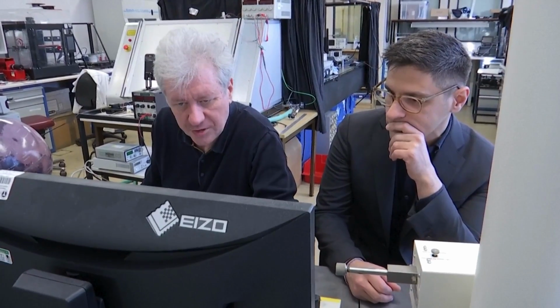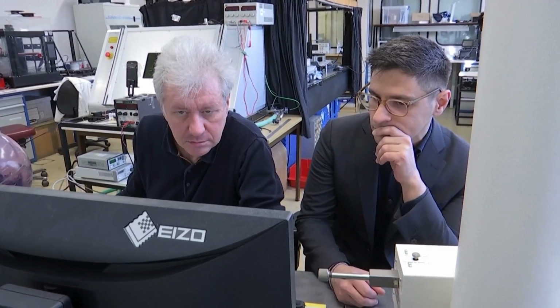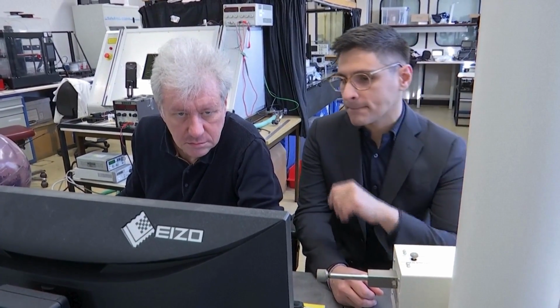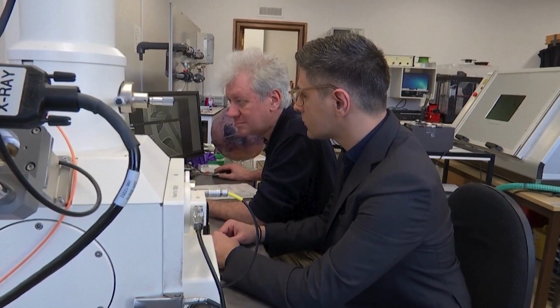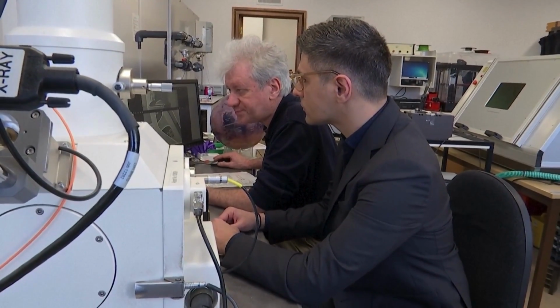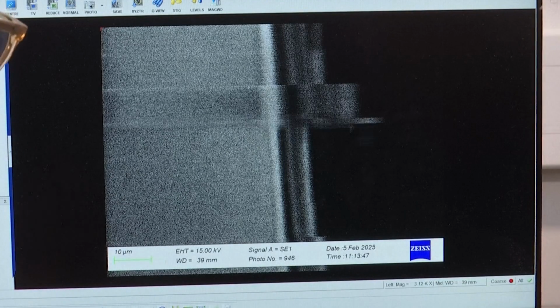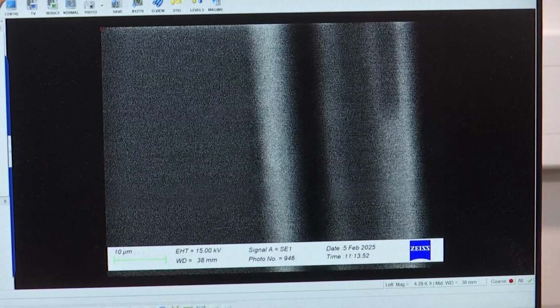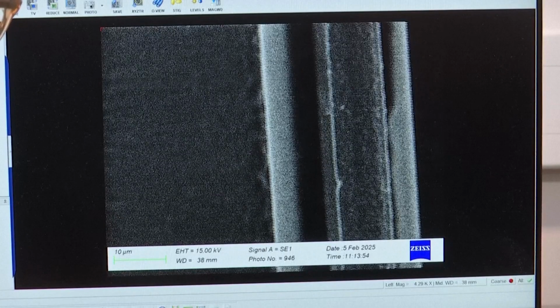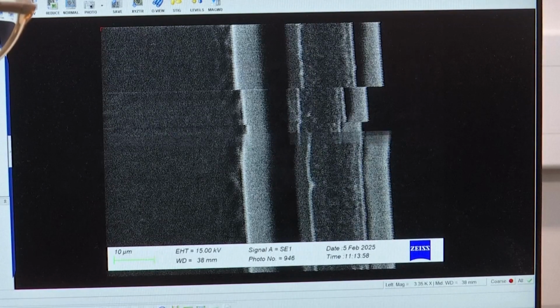Might be against the stops. I couldn't actually check whether that was the case. Now, how far are we in terms of? If I focus it, this is a part of the spring. No, this is the spring. Okay, so that's actually one of the wires. If I go out a bit.